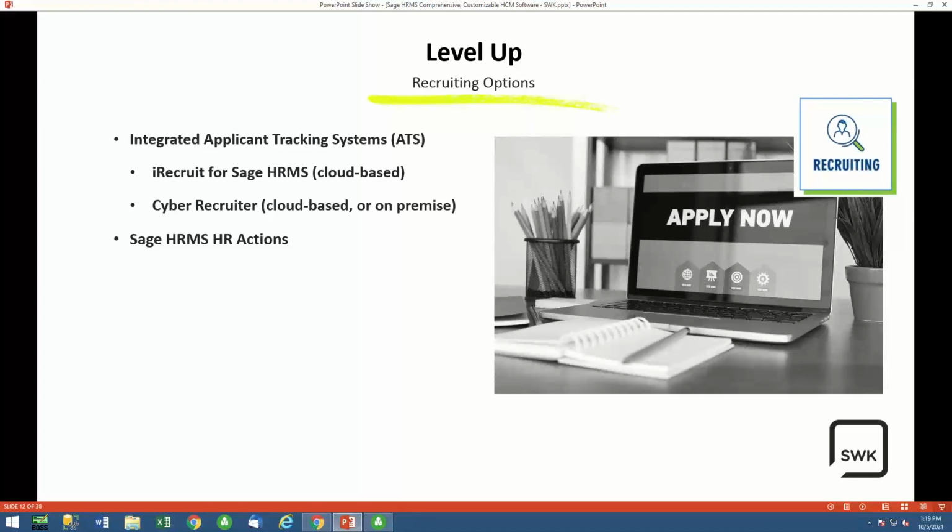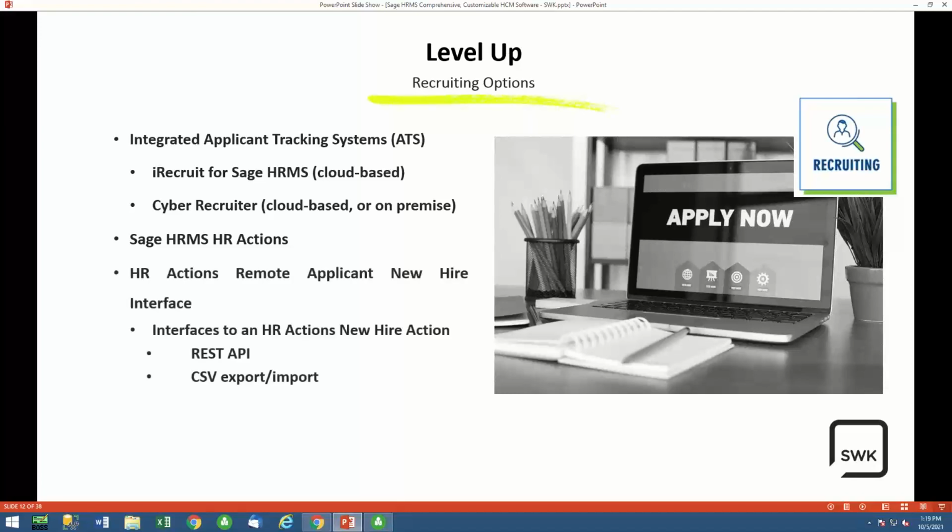If you add Sage HRMS HR Actions on top of that, HR Actions can talk to that applicant tracking system. That means the info, when you've picked somebody and say, yep, that's who I want to hire, can flow directly over to a new hire form. And again, the form is nice because it's got a routing slip at the bottom. When you're all done with the form, boom, they're added to Sage HRMS. You don't have to type any of that in. The applicant tracking system can integrate with HR Actions using a REST API or even just a simple comma separated values spreadsheet.